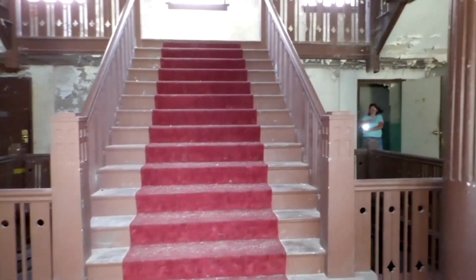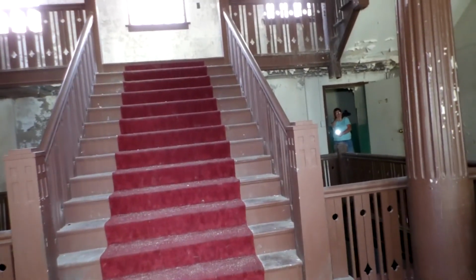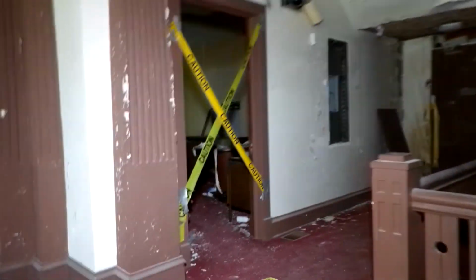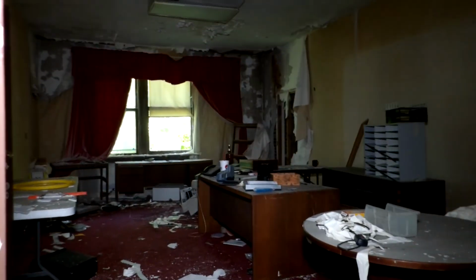The sign says Indiana Tuberculosis Hospital. Oh, this is the old TB wing, folks. The original tuberculosis hospital from 1908. Okay, that was loud. Sorry.